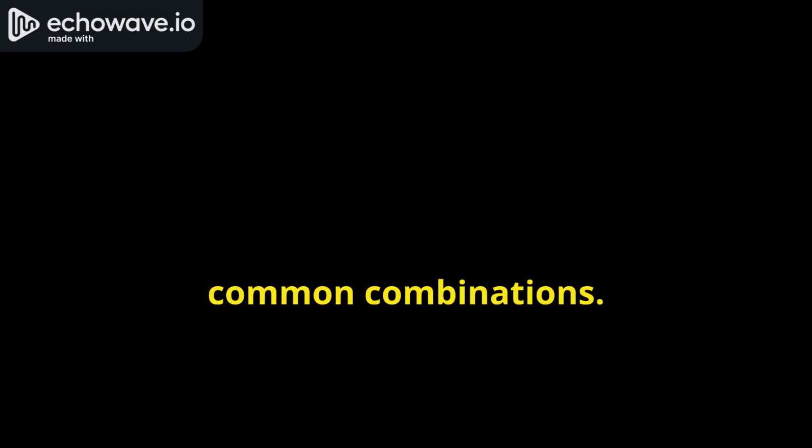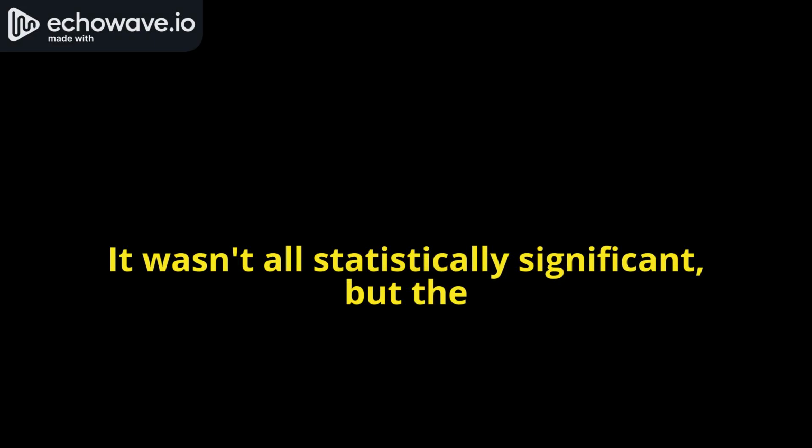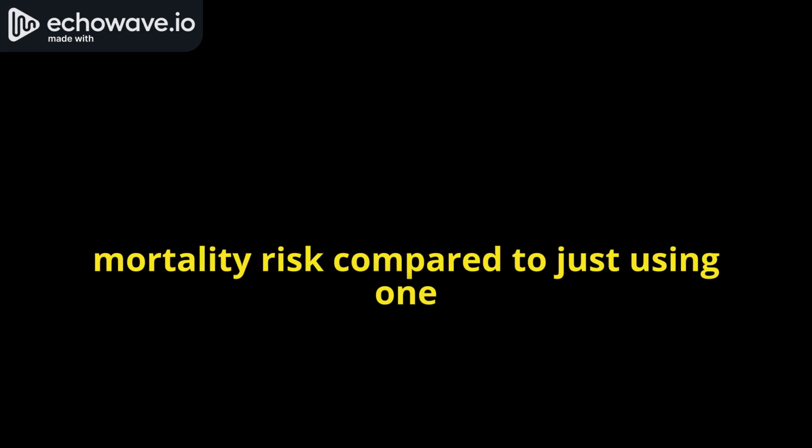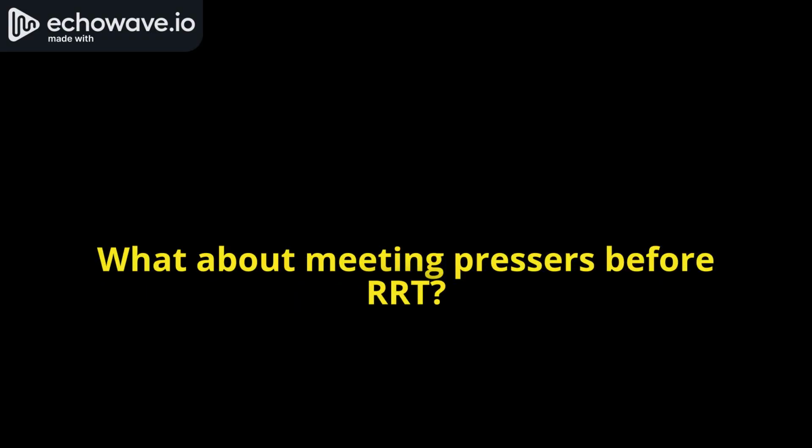Yeah, they did a secondary analysis looking at common combinations. It wasn't all statistically significant, but the most common combo, they saw norepinephrine plus vasopressin. Which we use all the time. Right. That combination was also linked to a higher mortality risk compared to just using one vasopressor, so that's relevant for daily practice. Definitely.